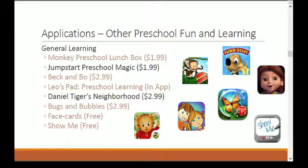Monkey Preschool Lunchbox is one that my son in particular has used a whole lot. There's 7 educational games. It's geared toward preschooler age, but I could see that going higher. There's 7 different games that teach kids about colors, letters, counting, shapes, sizes, matching, and differences.